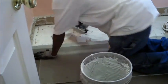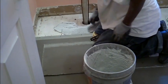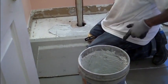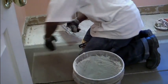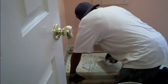Using a mortar bed to put the Durock on, huh? Well, that's what I do. And then I screw it down. Wow. So I do both. That way I know it's a part of the floor. Freaking fantastic.